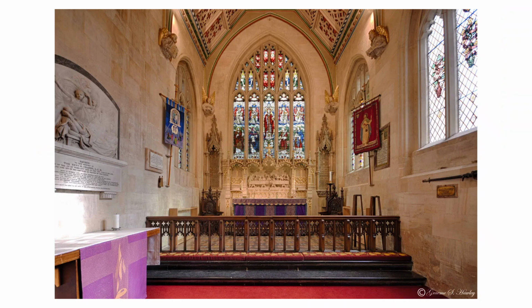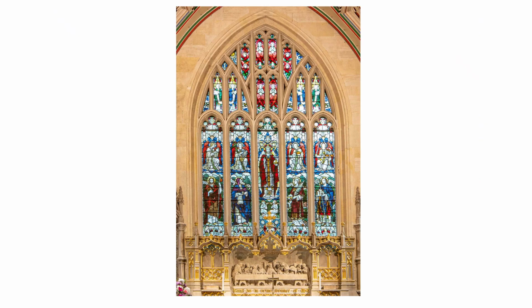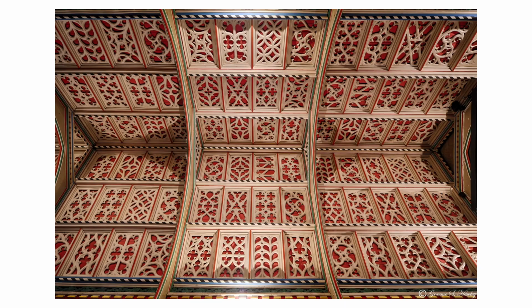Beyond the nave lies the chancel. Notice the beautiful altarpiece showing the Last Supper. Above it is a stunning stained glass window. The window is a memorial to Burchell Rodway, who had been a churchwarden. The chancel also has a beautiful roof. It is reminiscent of embroidery.